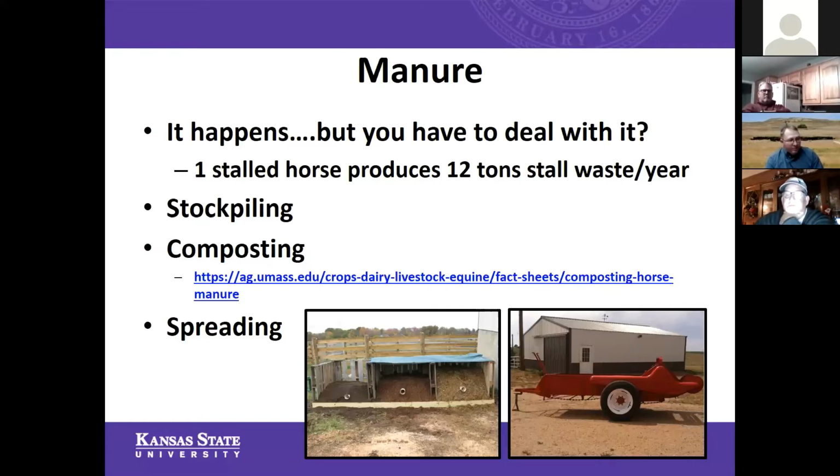I picked up this spreader for $600 from the original owner. I probably spent maybe close to $1,500 to $2,000. Those tires on the side are pretty expensive, I found out. But just invest, and that's become a very handy piece of equipment for us. It's an old International 200. You can back it into the barn.